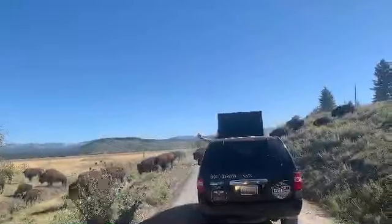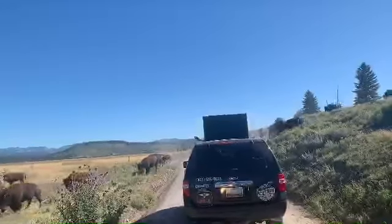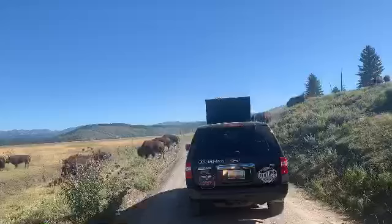Elk, moose, bison, pronghorn, all were probably caught by surprise by several inches of snow that fell in the valley. And it was an interesting transition this week from our lovely late summer, early fall conditions to these sudden winter conditions that are a bit unseasonable for this time of year.